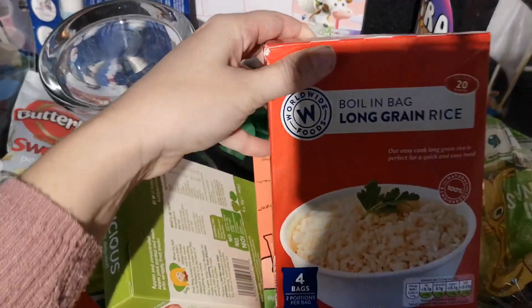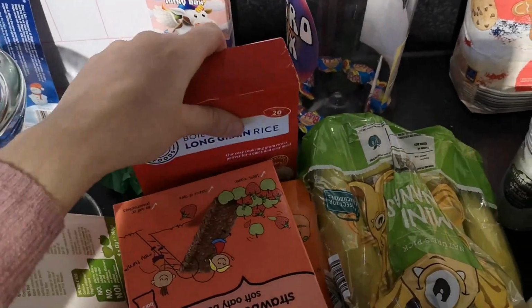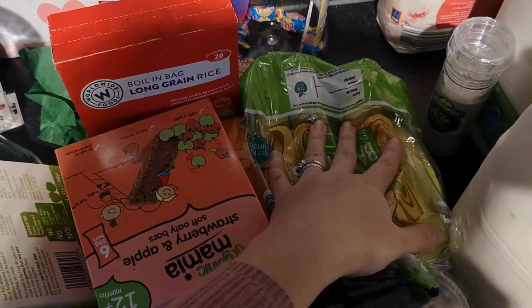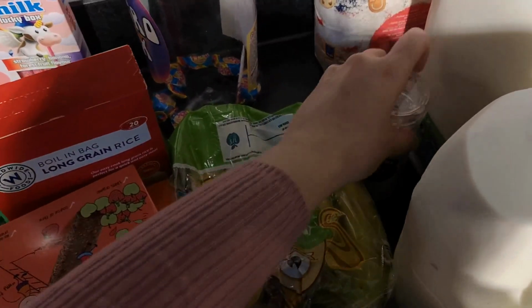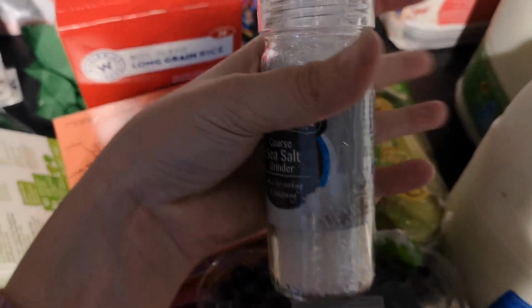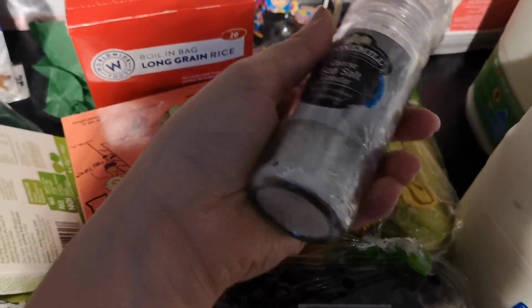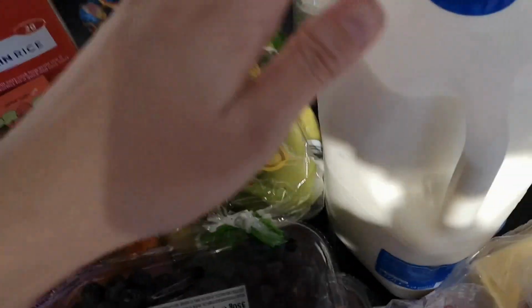Picked up a bag of boil-in-the-bag rice, bag of, I was going to say potatoes, I need some more sleep, bag of bananas. And then I picked up this sea salt grinder. We did used to have these little bunny rabbits and you pinch their ears together, but they broke. So I bought the pepper one the other week and we got the salt one this week.